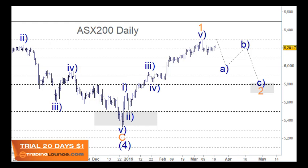So with the ASX here, from the low here, I can count 5 waves up in terms of 1 and 2 here, and 3 and 4, and then a bit of an extended 5th wave here. In fact, when we look at it, wave 1 here is its length, and then wave 3 is a bit longer, and then this length here is a little bit longer. So it's an expanding trend to the upside. I can count it in 5 waves.